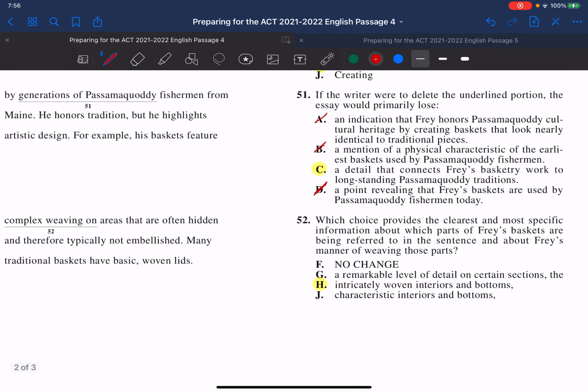For example, his baskets feature complex weaving on areas that are often hidden and therefore typically not embellished. So 52 asks, which choice provides the clearest and most specific information about which parts of Frey's baskets are being referred to in the sentence and about Frey's manner of weaving these parts? So let's see. For example, his baskets feature complex weaving. Because what do we want? We want information about which parts of the baskets are being referred to and about the manner of weaving.